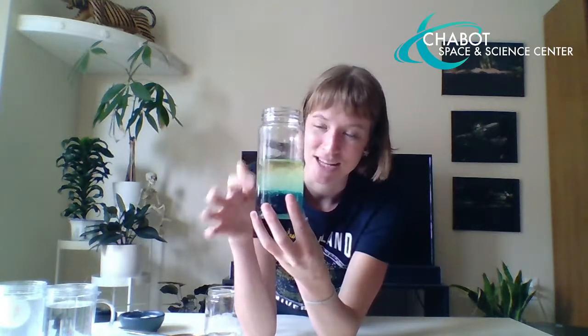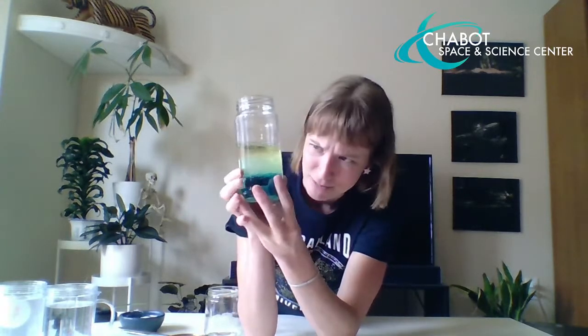And over time, if I were to just leave this, we would eventually see this oil break back down into one big blob. Right now I've broken it up. There's a lot of air in there.